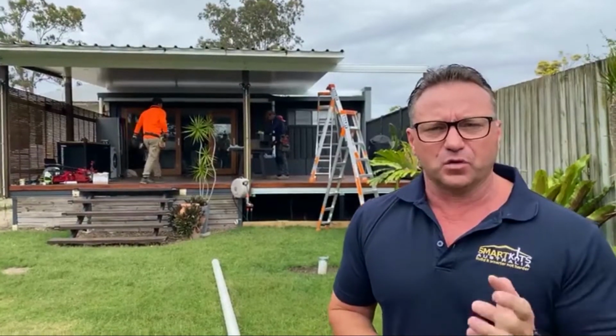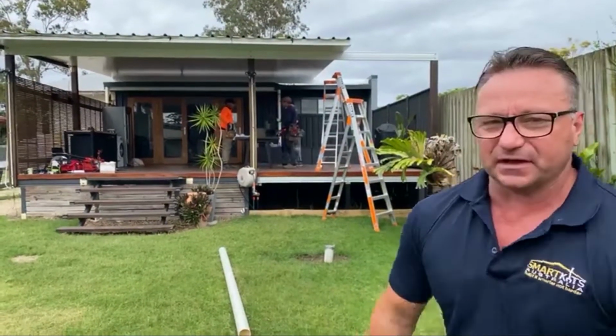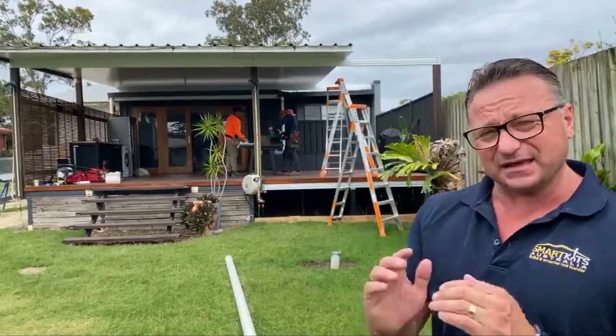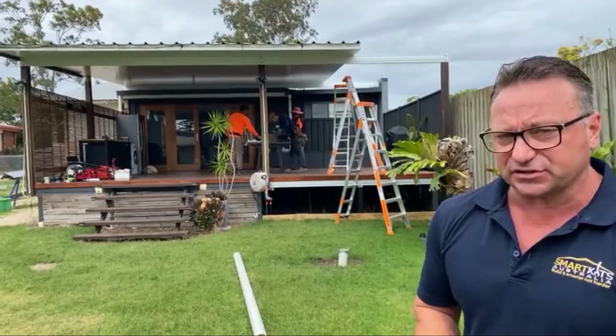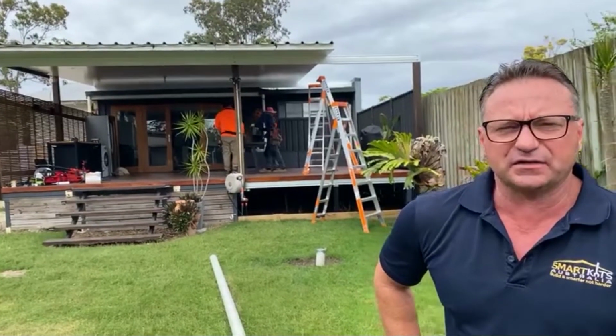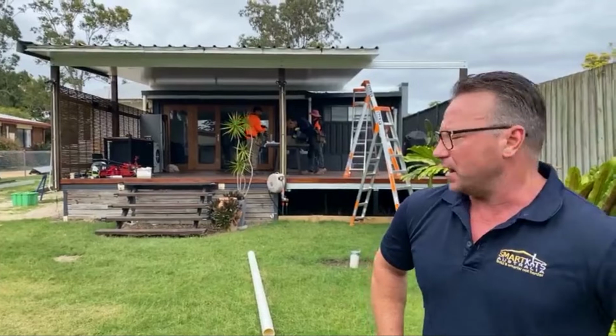No vermin, mice, sparrows, possums here in Queensland, although they get pretty fat around here, so I don't think they get inside that roof sheet. But that Zed flashing seals it up. And then the gutter goes on the end of the Zed flashing. Now, in our installation guides, that's clearly marked out and explained there so that you guys can understand how to do that installation yourself when you're at home.